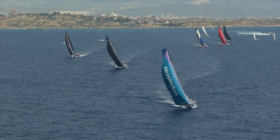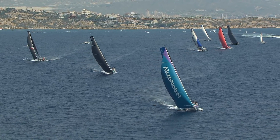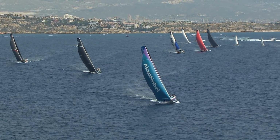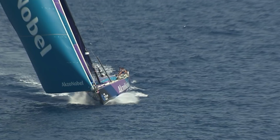The VO65s then rounded the top of the course, hoisting their masthead code zeros, and got a chance to blast down, with AkzoNobel Ocean Racing Team first around, followed by Mercury Foundation Racing Team. Then Viva Mexico in third place, Childhood One in fourth, and then Sailing Poland, Amber Sail 2, and the Austrian Ocean Race Project following AkzoNobel's line.